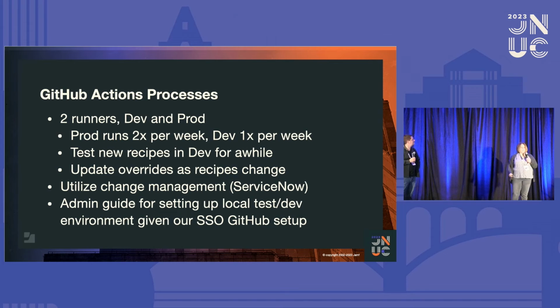So we have 2 servers. We have a Jamf Pro Dev and a Jamf Pro Prod environment. We currently run our GitHub Actions twice weekly. It just fired off last night, which every time it runs, I'm like, oh, this feels so good. I love it. Every time I saw it firing last night after the JNUC party, I'm like, yes, this is great. I love it.